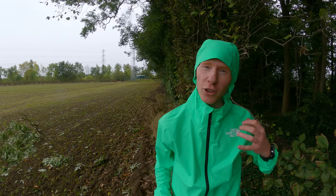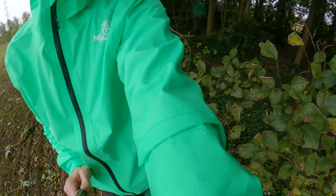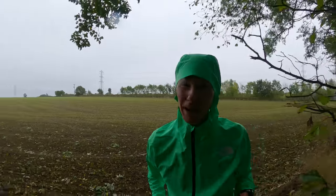I've not had any water go inside, and the actual material itself is very water repellent. You should still be able to see the droplets sitting on the jacket. Really breathable, really comfortable, and like I say, I'm definitely going to be using this going forward. Okay, let's finish this thing up and get back on.